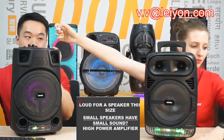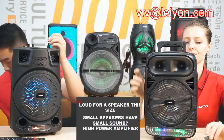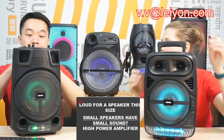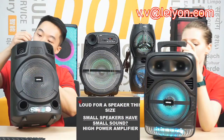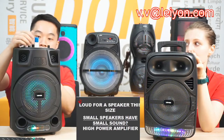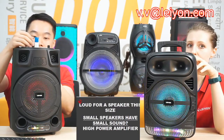Well, the sound performance is also nice. Let us hear one of them. Actually, for all our 8-inch speakers with USB, the sound response is very nice.